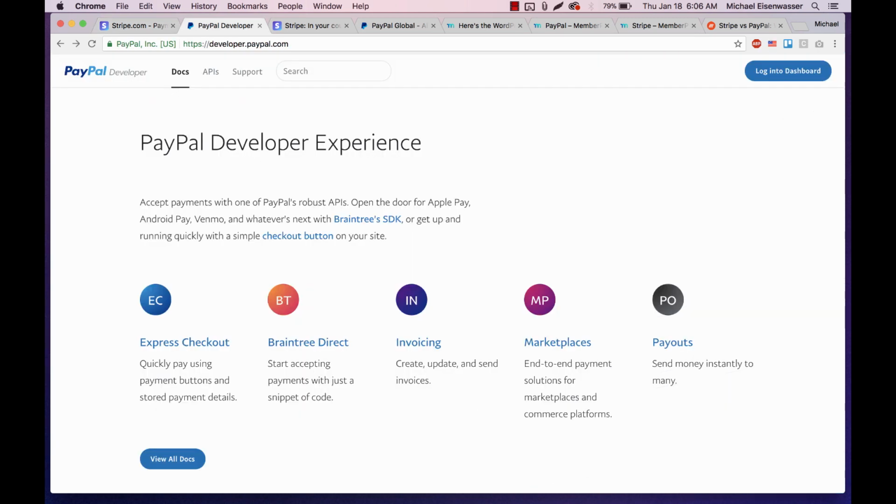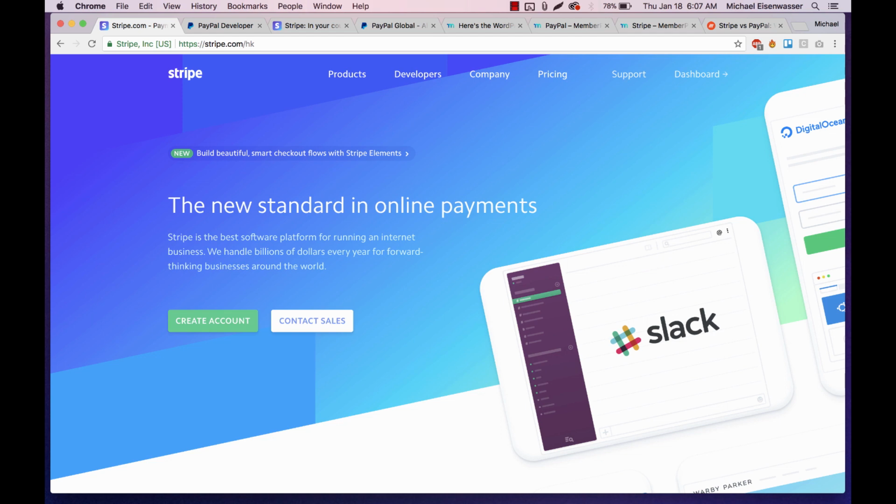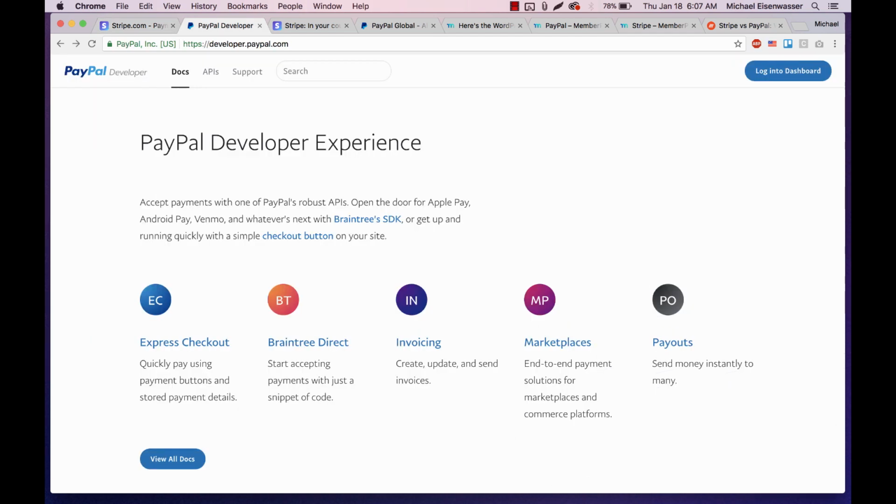Okay, so this brings me to the next criteria, which is your customers. Are you okay with your customers only purchasing with a credit card? Or is it important to you that you allow customers to use their PayPal account to buy? If you know that a lot of your customers have PayPal accounts, perhaps you're an international company and not everyone has access to a credit card or a bank, and a lot of them have PayPal accounts, then that's probably going to inform your decision that you might want to use PayPal, just because PayPal allows people to buy with their PayPal account, and Stripe doesn't. So that might be a deal breaker for you. That's one thing to consider.